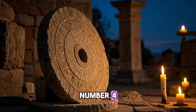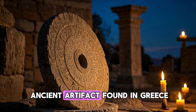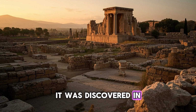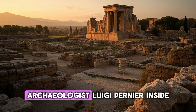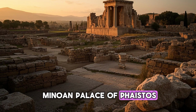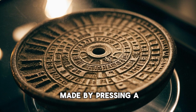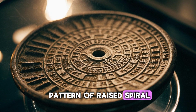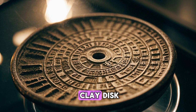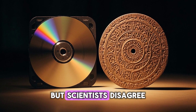Number 4, the Phaistos disc. The Phaistos disc is an ancient artifact found in Greece. It was discovered in 1908 by Italian archaeologist Luigi Pernier inside the ruins of the Minoan palace of Phaistos. It's about 16 centimeters in diameter and was made by pressing a pattern of raised spiral ridges into a fired clay disc. Many believe that it's the world's first computer disc, but scientists disagree.